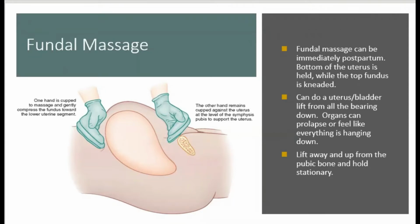Okay, last section, we're doing the postpartum techniques. And I just want to talk to you about a few things that people don't normally talk about. So, right after a woman has her baby, they do the fundal massage. They want to get the uterus back down, and it's done immediately postpartum.